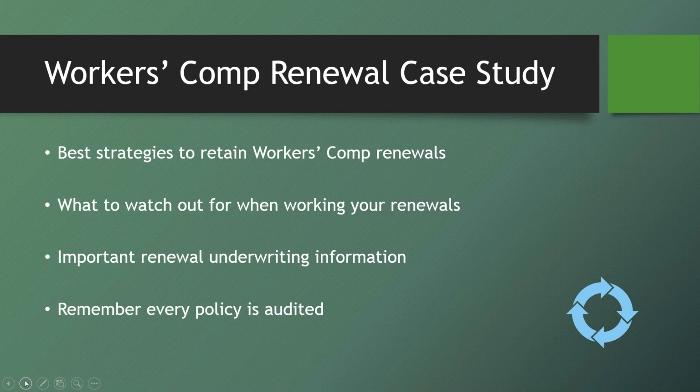So the goal should always be to retain at least 90% of your renewal book. And one of the many important factors is also working off of an expiration list. This helps you track your renewals for that month, and also reach out to accounts for upcoming months. And on our website, we actually provide many tools to our brokers. So we have an Excel renewal expiration report that you can download and use to manage your renewals.